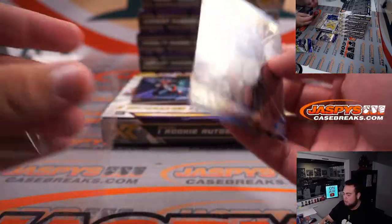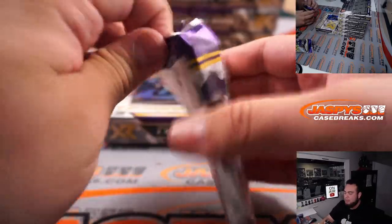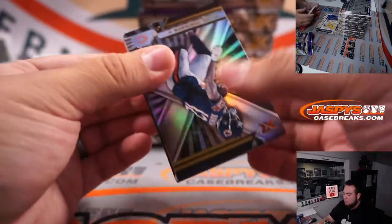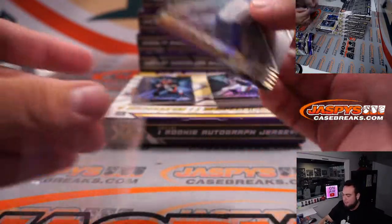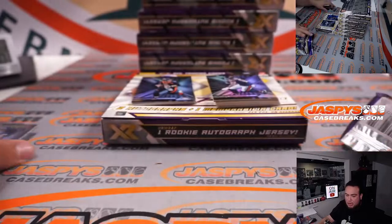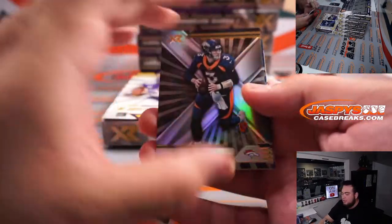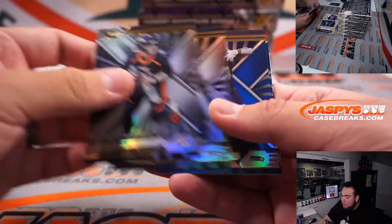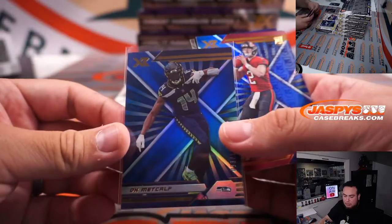Penny Sewell. Open up this one over here as well. Kellen Mond. So again, any non-numbered cards, like I said, will be randomized at the end of the break, if there is any. So Drew Lock, Jamal Adams, and then we got DK Metcalf to 199 for Seattle.